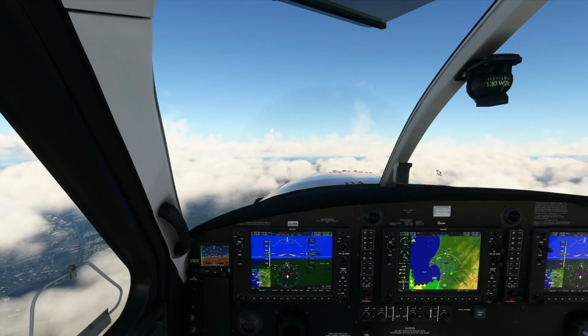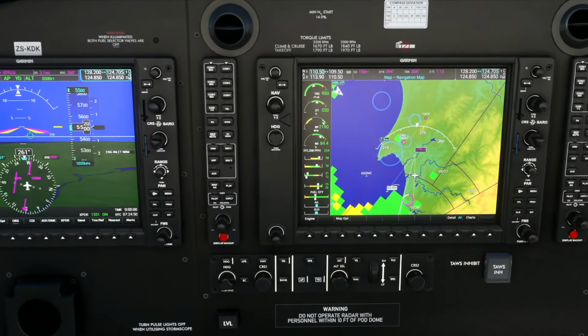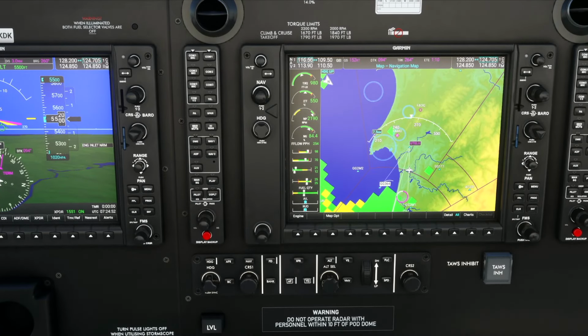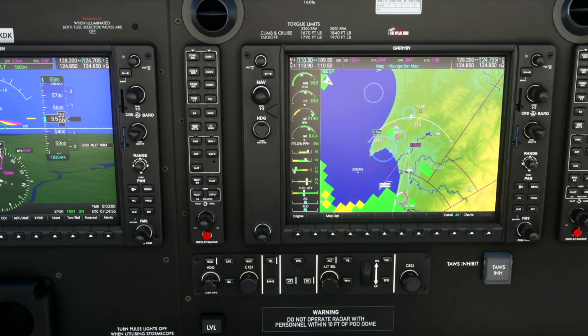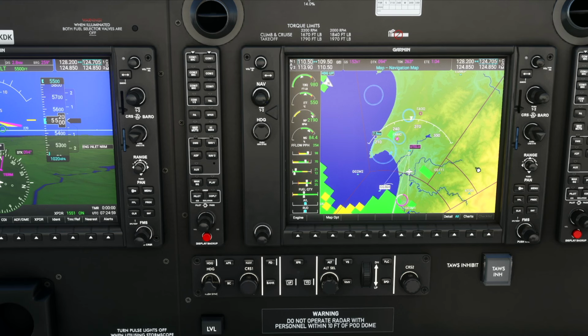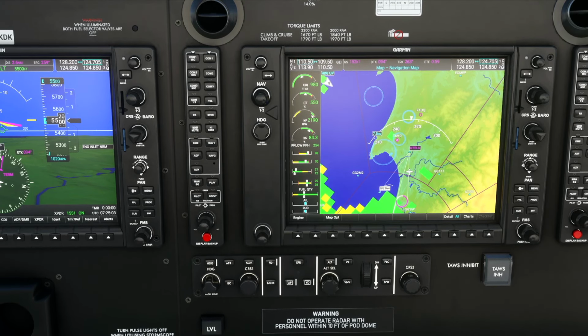Zulu Sierra Kilo Delta Kilo, leave Utilo heading 025. Expect radar vectors for ILS runway 11. Leave Utilo heading 025, Kilo Delta Kilo.